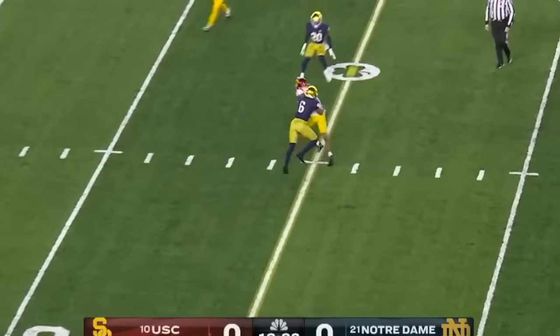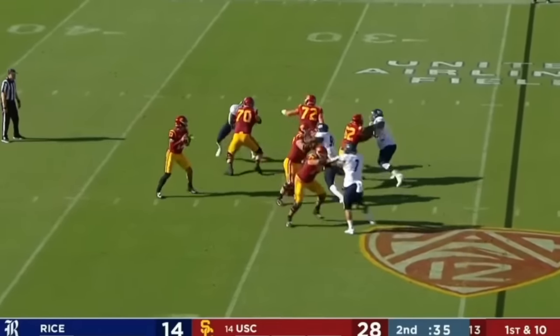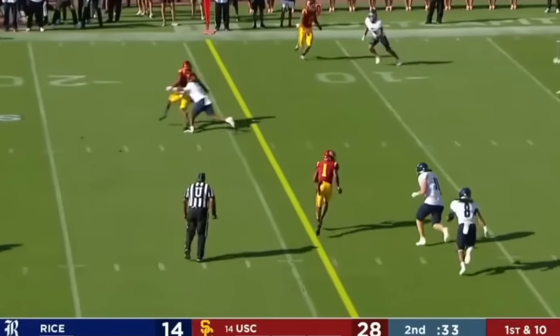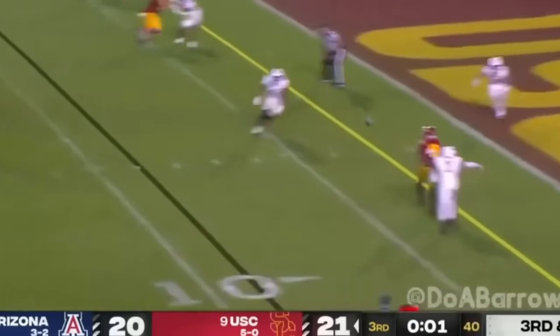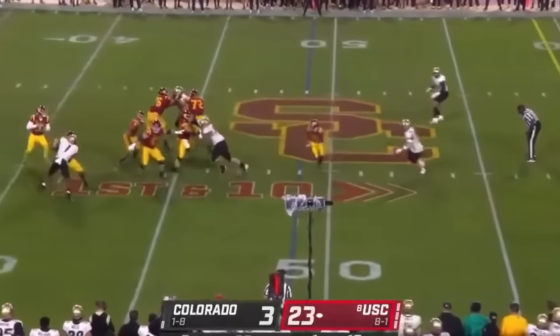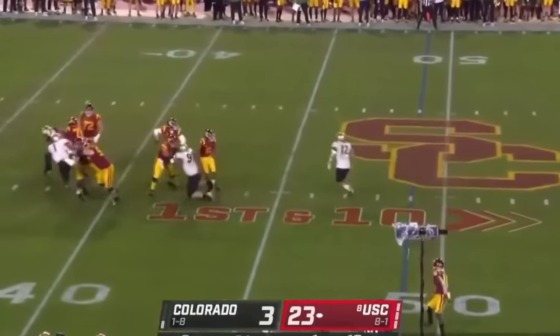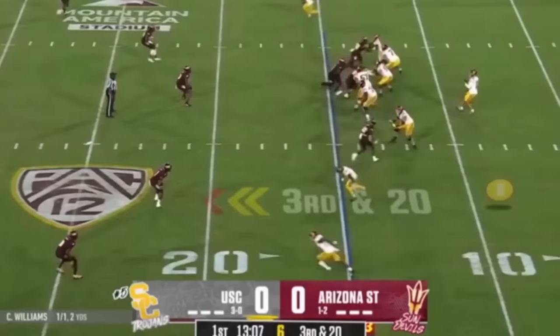Caleb fires, and this pass is complete. It's for Rice. Again, empty. Williams just flat-footed, bouncing up and down. Then he hits. Williams in the pocket, throws that slant. It's caught. Colorado drops eight. Williams steps up, gets rid of it. It's caught at the 35.